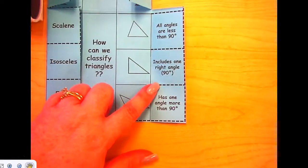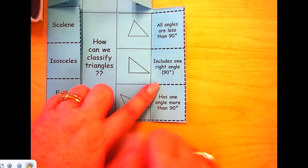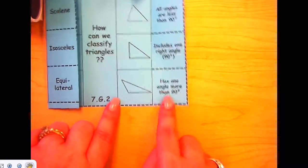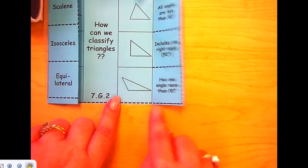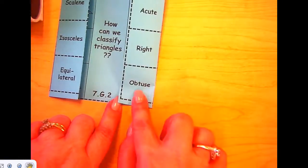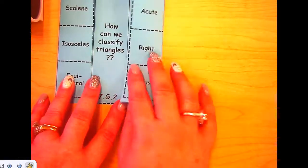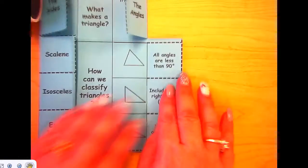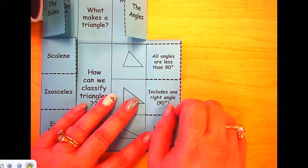A right triangle has just one right angle. If it has one right angle, it's right. Obtuse has one angle more than 90 degrees. So one obtuse angle is an obtuse triangle. One right angle is a right triangle. Acute, all angles will be less than 90 degrees.